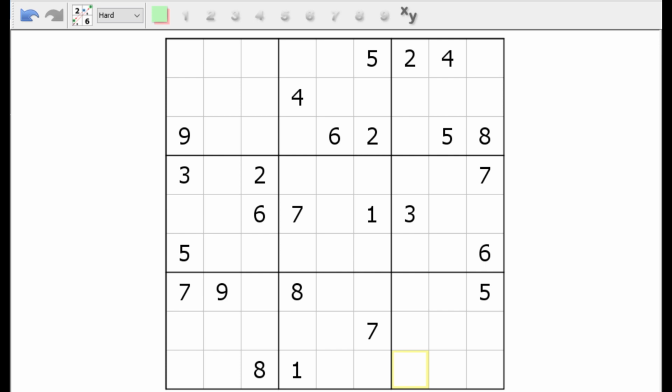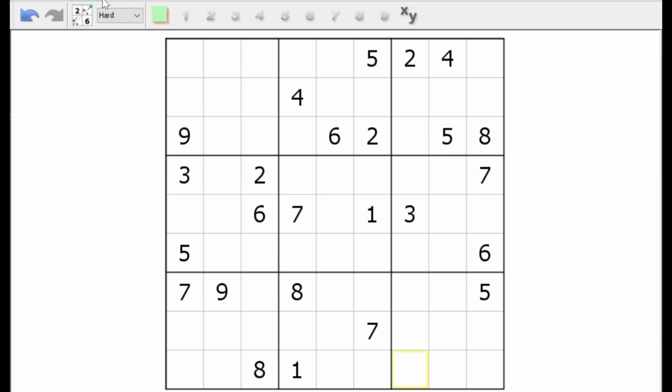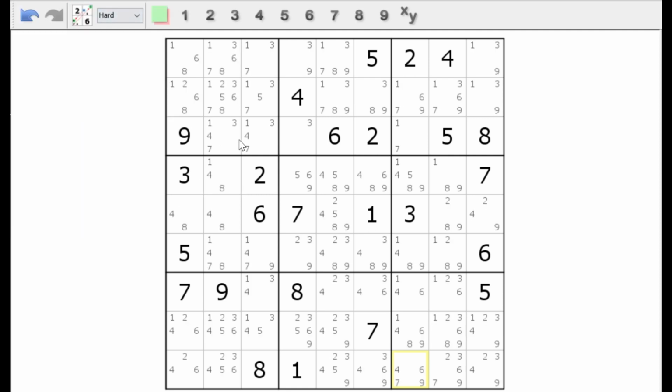And with that, it's solving time. Okay, first thing I'm going to do is show all the candidates. Like I've said before, you really can't solve these difficult diabolical puzzles without focusing on how to eliminate candidates. So I have a 3 naked single there, a 9 naked single. And a 9 hidden single right there.